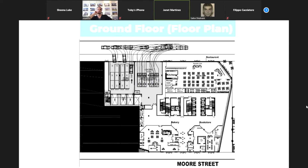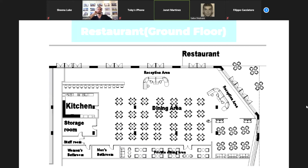The restaurant will be designed in the industrial style and will mainly consist of Spanish food, based on the fact that there is a large Hispanic community in the Bushwick area. The restaurant will include separate rooms like the kitchen, storage room, staff room, and bathrooms for men and women, as well as a private dining area, which will be separated from the main dining area by a wall. There will be two reception areas because there are two main openings, as you can see on the outside of the restaurant. In addition, there will be a small place reserved outside the restaurant, which will mainly serve as a dining area.